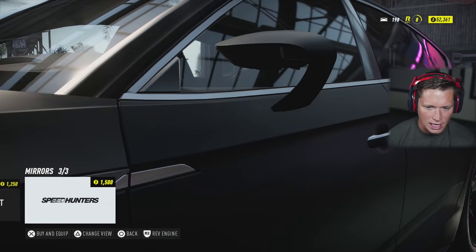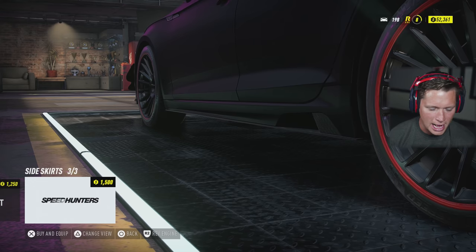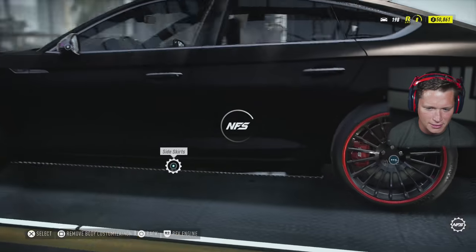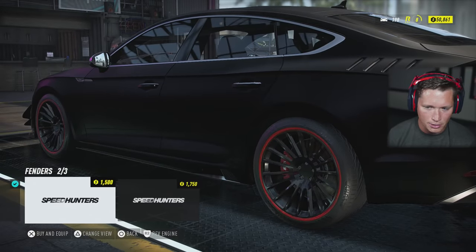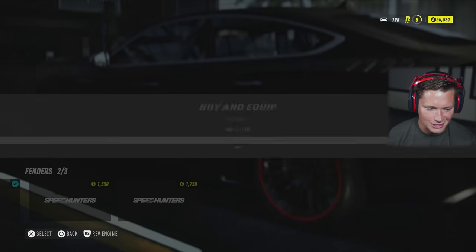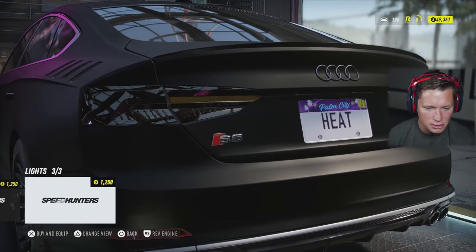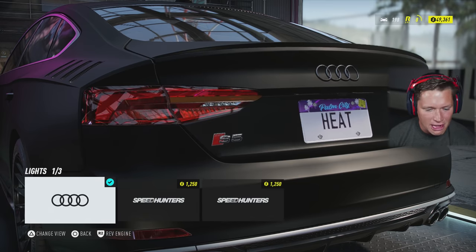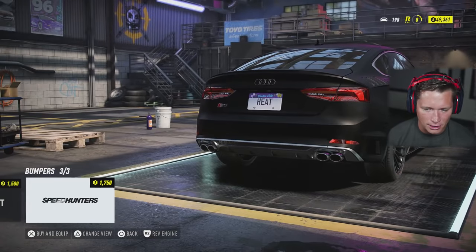Let me see. We've got some of the same mirrors from Payback. And I never really loved those, to be honest. I'm going to put those there. Yes, sir. Woohoo! That is nasty. All right, tail lights. Do we want to smoke them out? I mean, I feel like they look pretty good as is. I think I'm gonna leave it.